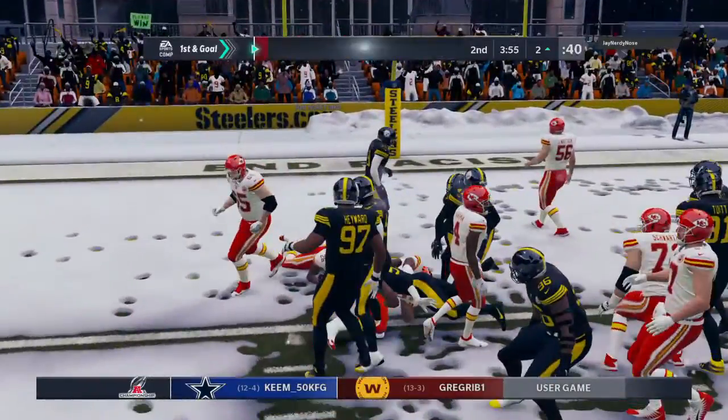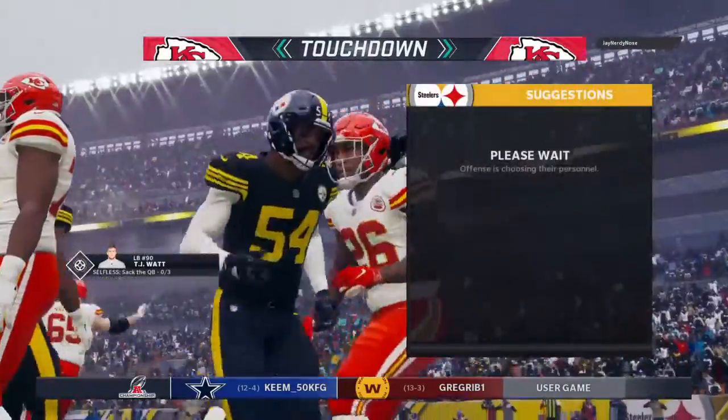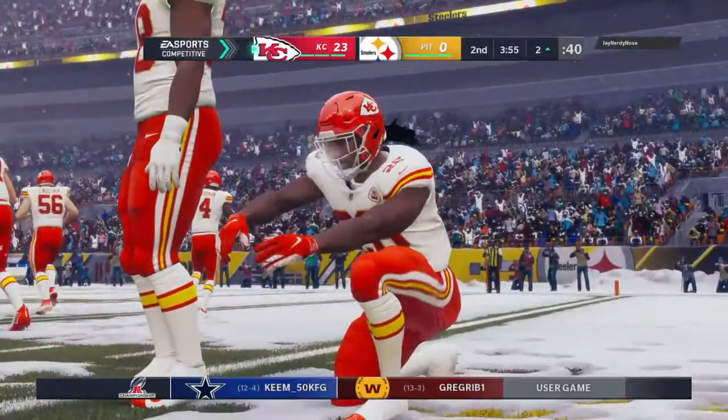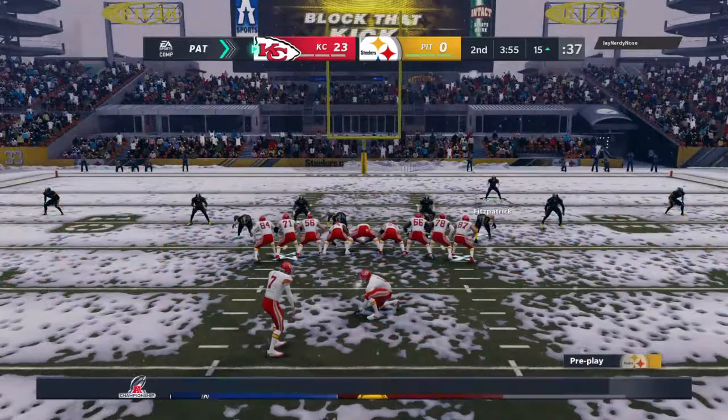And he will take it on in for a Chiefs touchdown. The ball carrier, taking it in from 4 yards out. And the Chiefs are able to grow their lead. Butker on for the PAT.